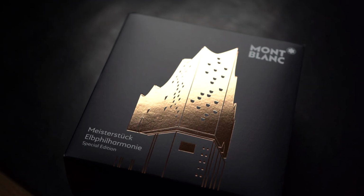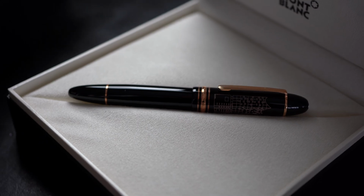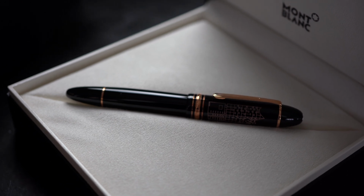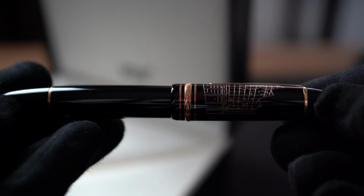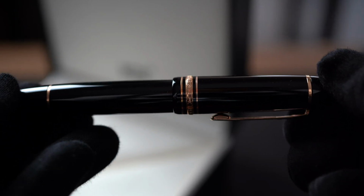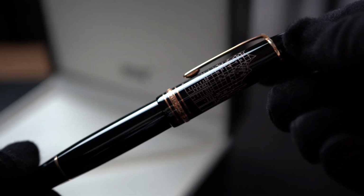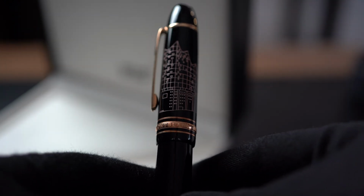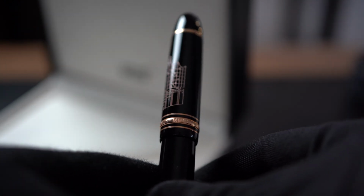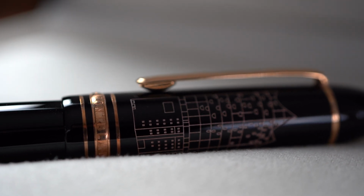So Montblanc, being from Hamburg, decided to actually tribute this iconic building with this limited edition pen, which was available only at the Elbphilharmonie and at the Montblanc boutique in Neuer Wall in Hamburg, which is really the flagship of the flagship stores. And it's fitted with rose gold metal trims. It has this engraving of the Elbphilharmonie on the cap. So again, we have a classic 149, but with this little detail for such an important piece of architecture, which is also connected to Montblanc being from Hamburg.